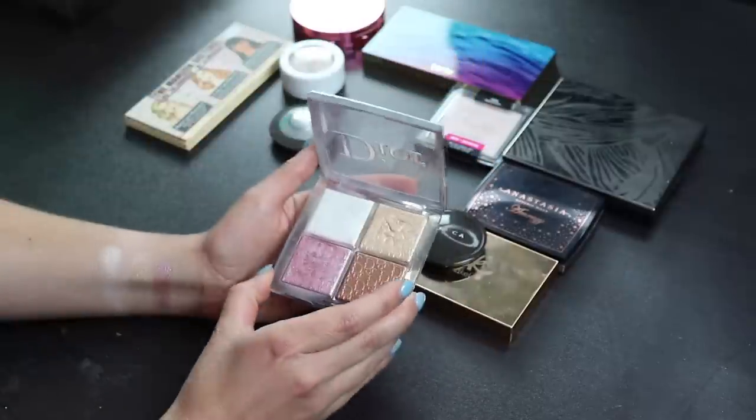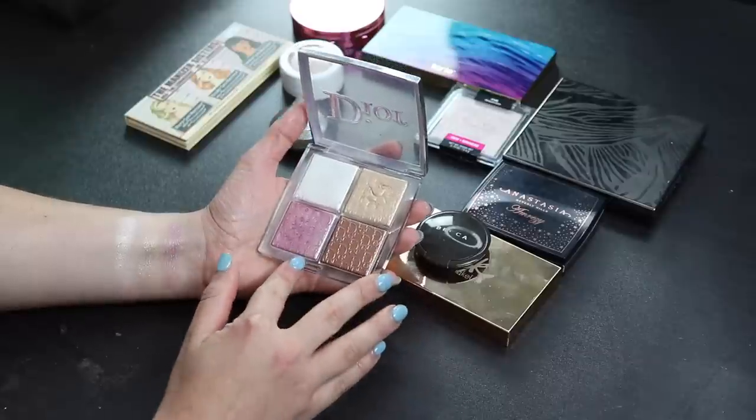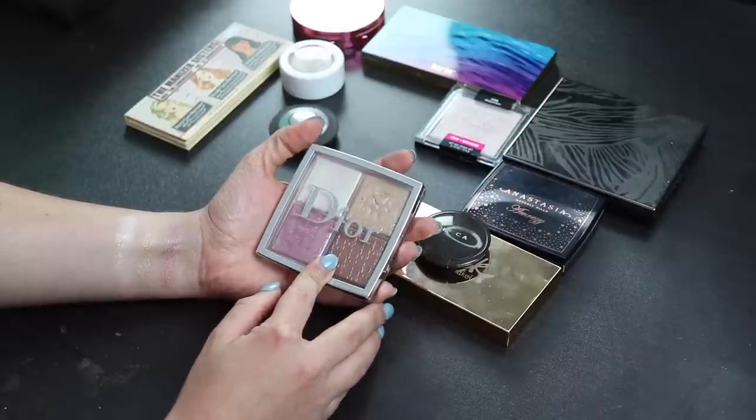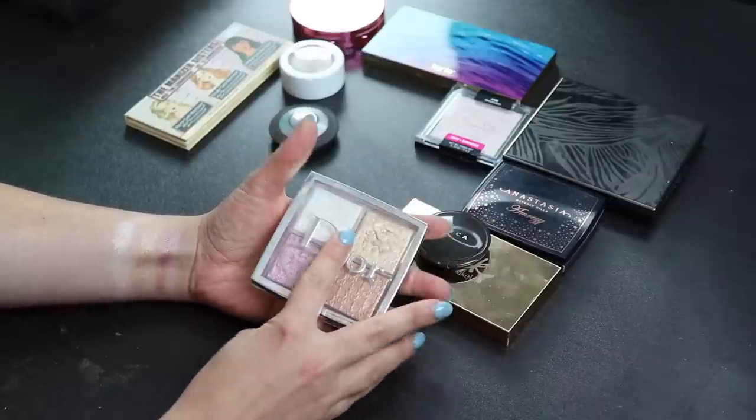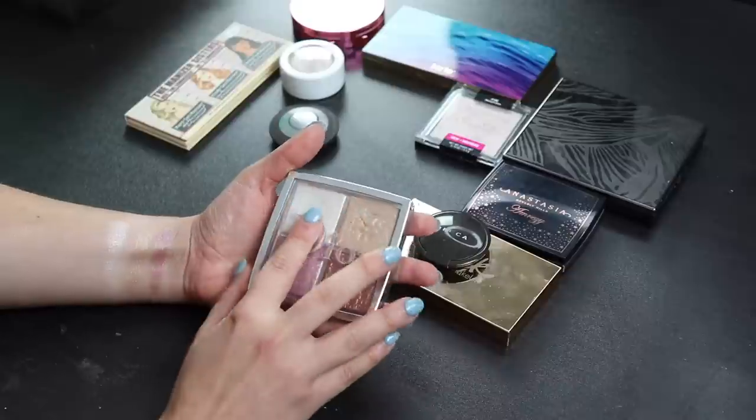And I love this palette so much. This is what I bring when I travel because it's basically all I need. So 100% keeping this. I think this was worth all of the, what was it, $45 that I paid for this. Regardless, I love this. This is my little baby.